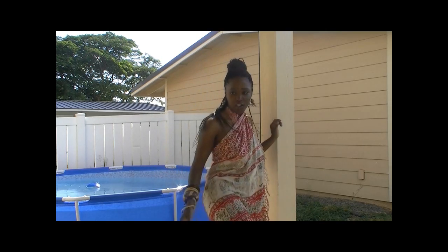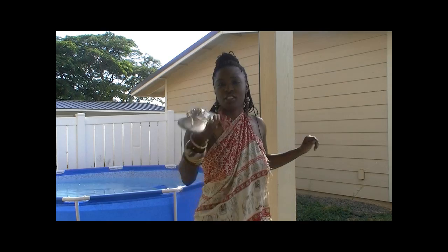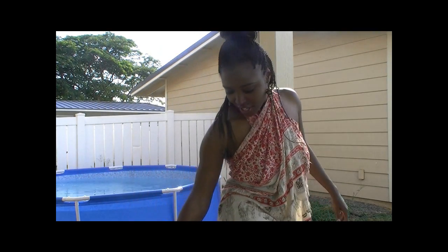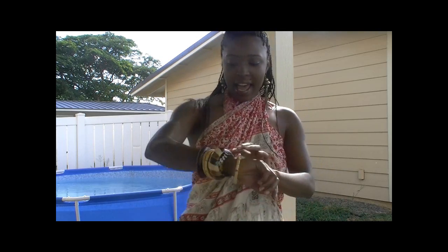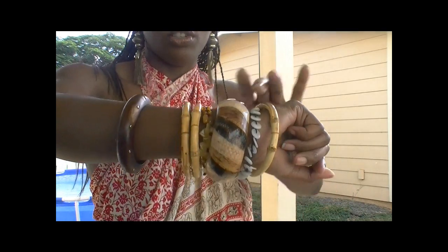And then I just have on a pair of basic silver sandals that I purchased from Ross. As you can see, the tag is still on them. I think I got them for like $7.99. And that's it. I don't really have on much. I also have on some bangles that I got from many different places. I don't really know one spot.